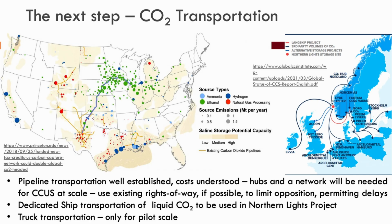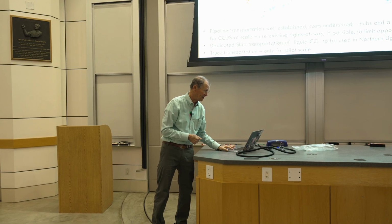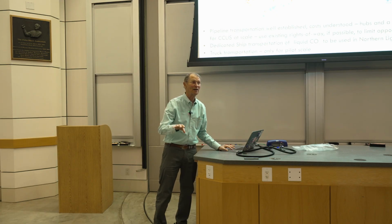The blue ones are ones that might be built to capture CO2 from a bunch of existing sources and take it to somewhere in Texas where there's lots of porous rocks to store the CO2. The other possibility is being built in Europe. It's a system that separates CO2, puts it on a ship, and then transports it to basically the gas fields in the North Sea where it can be injected into the subsurface. So that's more speculative. The pipeline stuff is well worked out.